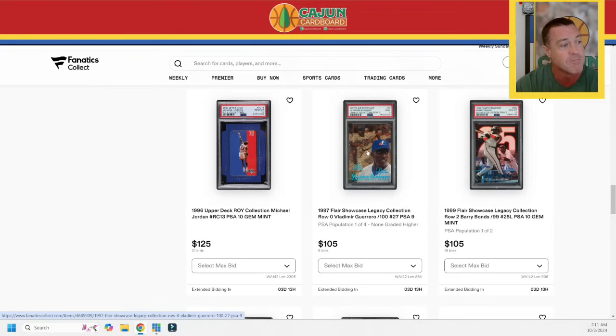You gotta bid aggressively. And then 2 of the best to ever do it at the plate. We got a Vlad Guerrero Legacy Collection Row 0 PSA 9. That's a Pop 4, none graded higher. And then we've got right next to it, in my opinion, this is just my personal opinion, the greatest baseball player that ever played the sport.